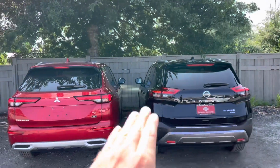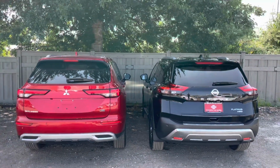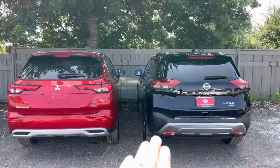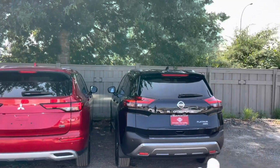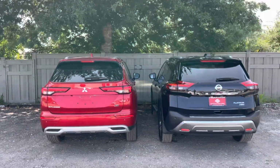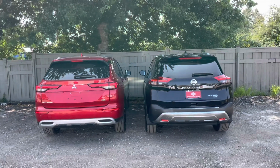We can see that here, right? This one goes rounded like that. This one goes square. This part here is distinctive from Outlander, even compared to the old Outlander. Rogue does not have it. The bumper part, this element here, the plastic two-tone goes up like that with added chrome. Outlander doesn't have it. It's just straight. Again, if we compare how this looks and this, there's not much similarity between both of them.